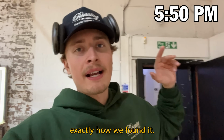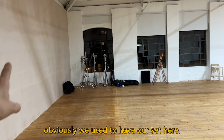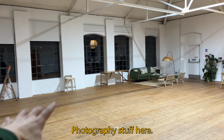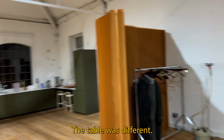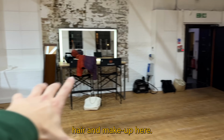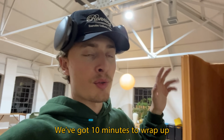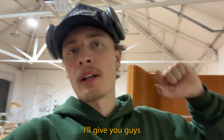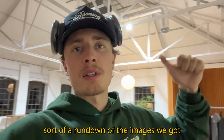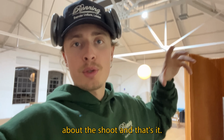The studio is now exactly how we found it. It's basically fully empty. So obviously we used to have our set here, photography stuff here, shoot stuff here. This was all moved around, the table was different. All the clothes were here, hair and makeup here, and this is all the stuff that's left. It is 10 minutes to 6. We've got 10 minutes to wrap up and completely finish. I'm gonna finish it all off, and then tomorrow I'll give you guys a rundown of the images we got, the price we paid to shoot here as well, and just some general information about the shoot. And that's it. I'll see you tomorrow.